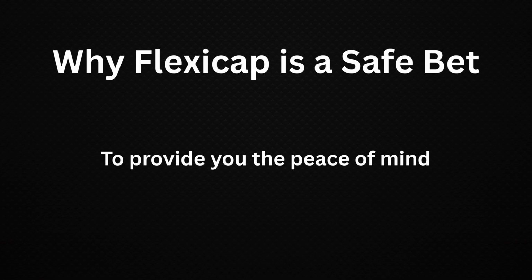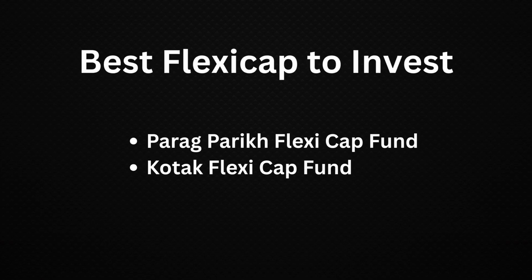In bull markets, they accelerate. In bear markets, they slow down. When the market is confused, they hold back and wait. That's not just smart investing, that's long term wealth creation with minimum anxiety. So, if you have to choose only one fund in your portfolio, FlexiCap fund is the best choice for you.